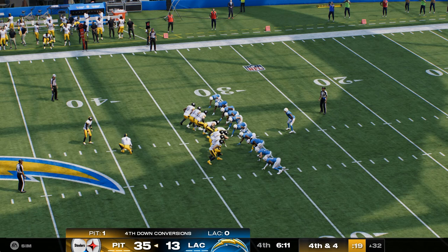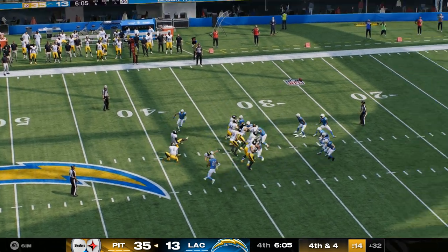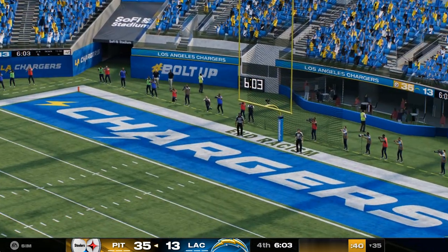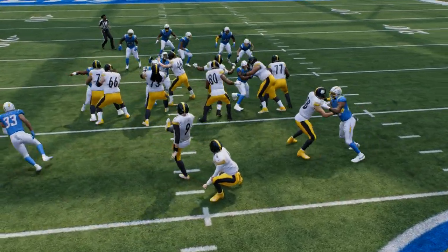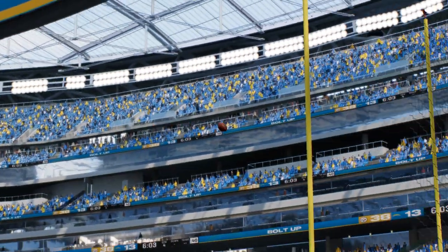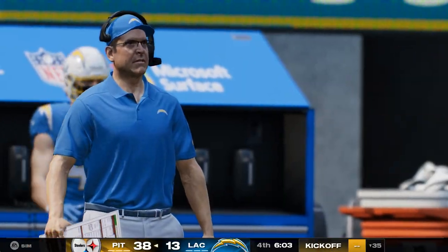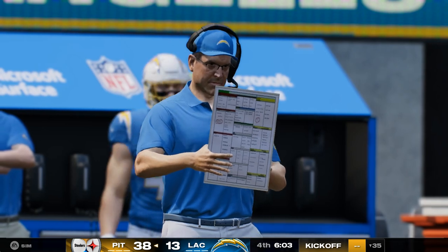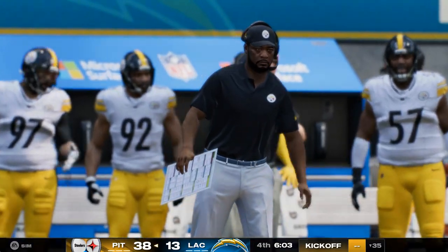Now on fourth down, the veteran Chris Boswell on for the Steelers. This one from 49. Boswell's kick is good, and the Steelers will extend their lead. I think at this point in the game, Mike, when you have things under control, not only were they able to hold on to the ball for a while, they still were able to manage to add 3 points.